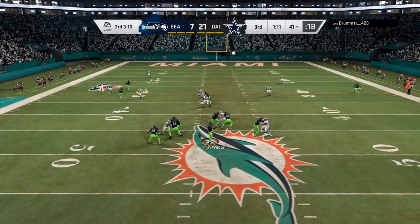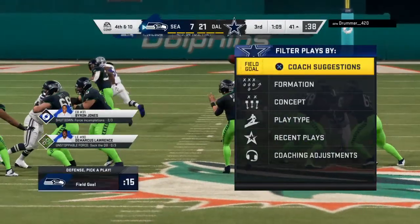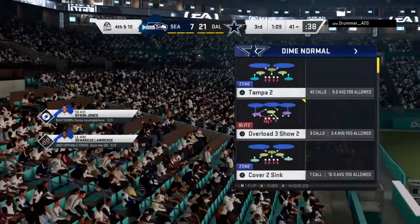On 3rd down, Wilson. And that is incomplete. They went with the dime look that time on defense, just flooded the field with defensive backs, blanketed everyone, took away all the passing angles, thus the incompletion.